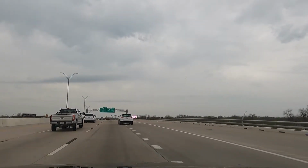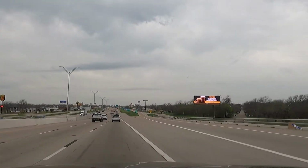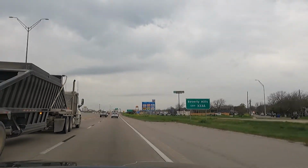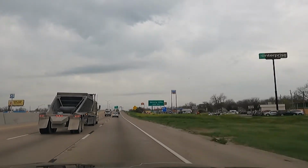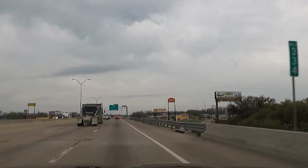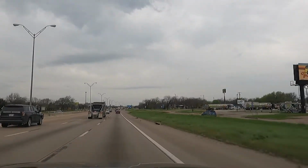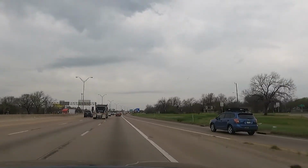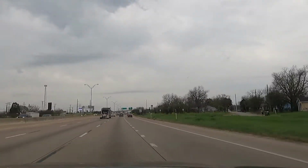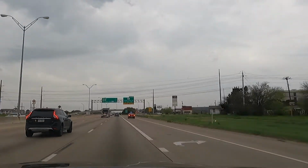Coming up on the right, the southbound exits for 17th and 18th Streets. Coming up next is the exit for Valley Mills Drive. It's a more direct exit onto Valley Mills Drive from this direction.